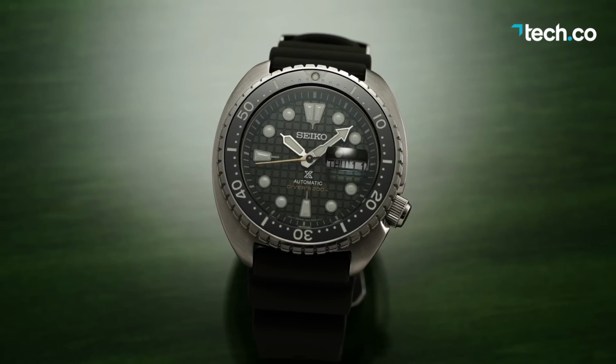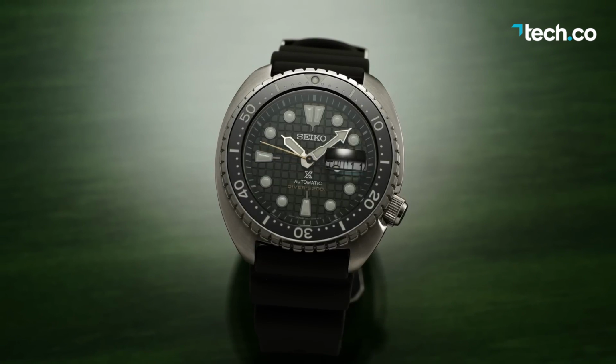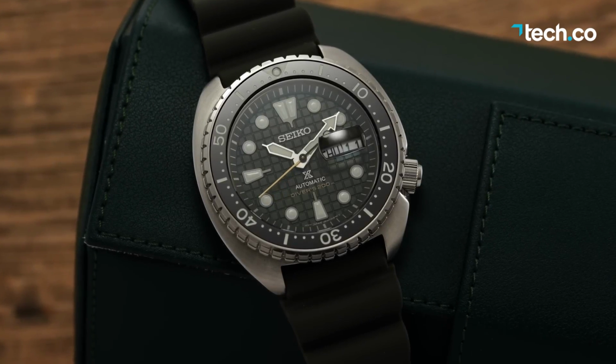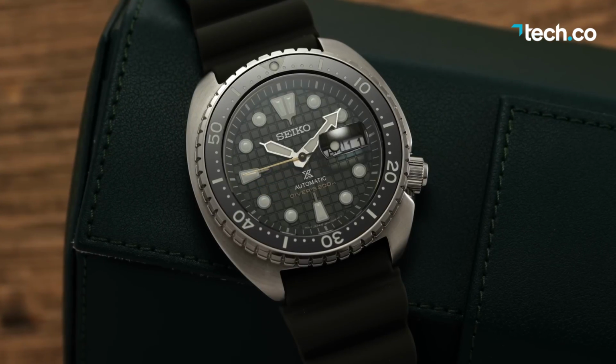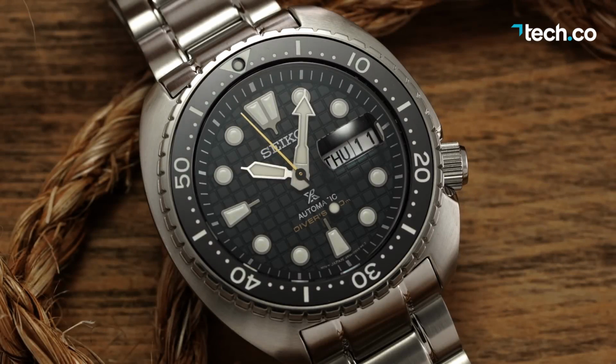Based off the original design from 1976, Seiko re-released the Seiko Turtle in 2016. The asymmetrical case shape, reliability, and comfort made this one of the most influential vintage reissues released of the past several years. One of the most enduring aspects of the Seiko Turtle is that it remains a highly accessible and affordable automatic dive watch with some serious diving credentials behind it.